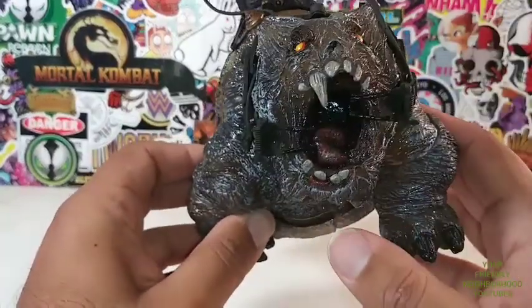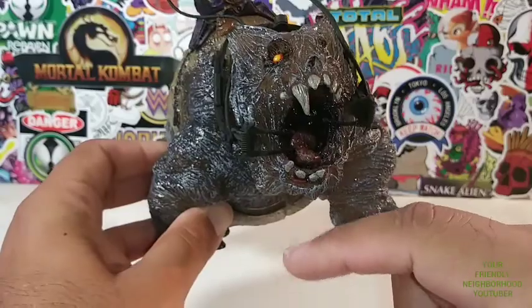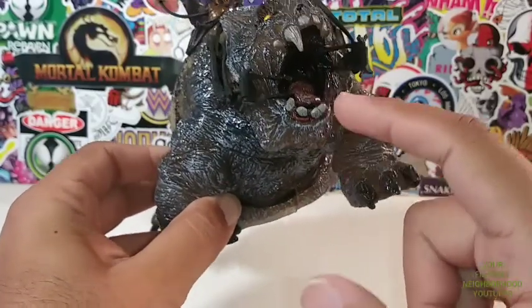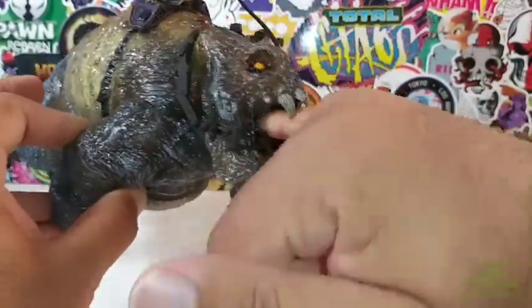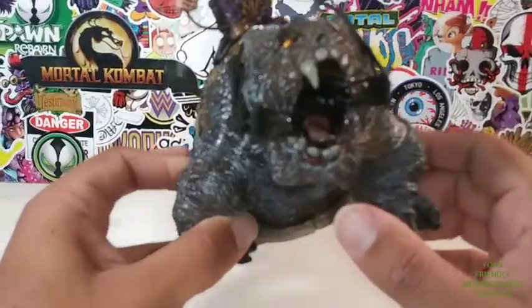The face, they've done very nicely. The teeth are all crooked. One tooth is longer than the other. There's no two teeth that are exactly the same. The mouth is done very nicely. The inside of his dark mouth is done very nicely. Put your finger in there. Ah, he's got me! The tongue is done very nicely.